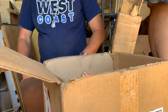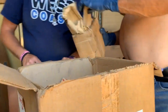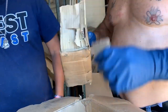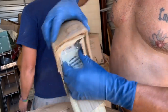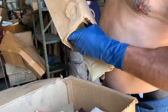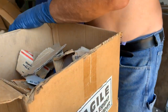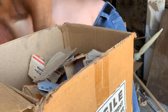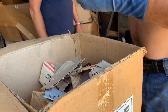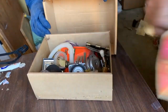What is this? Brand new. There it is. Show the camera, let them decide. I don't know what that is. Struggle. Oh, great. Oh, it's an intercom system for a house. Wow.